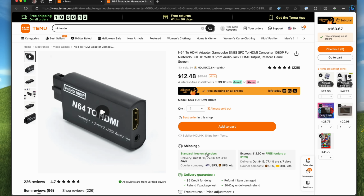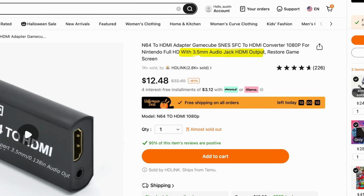Oh wait, no, this is actually cool. Hold up. So it's just a little plug that you put in the back of an N64 and it gives you a 1080p out with a 3.5mm audio jack. For 12 bucks, that's actually legitimately kind of cool.